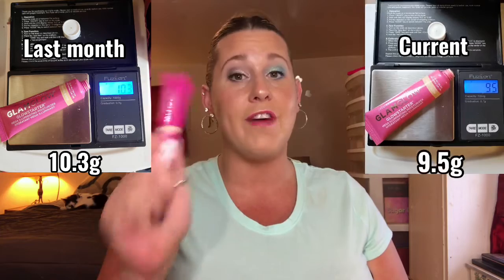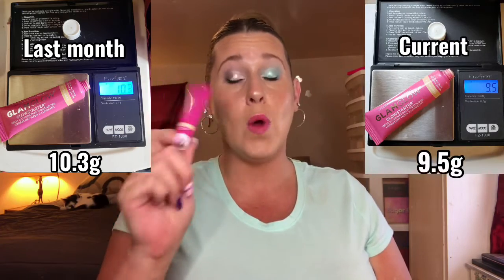The next number was number 241, and that was my Glam Glow little mini glow starter primer. The weight on this last month was at 10.3 grams, and it is now at 9.5 grams. I have used 0.8 grams of this past month, which is actually really nice. It is a mini, and it is so close to being done, you guys.